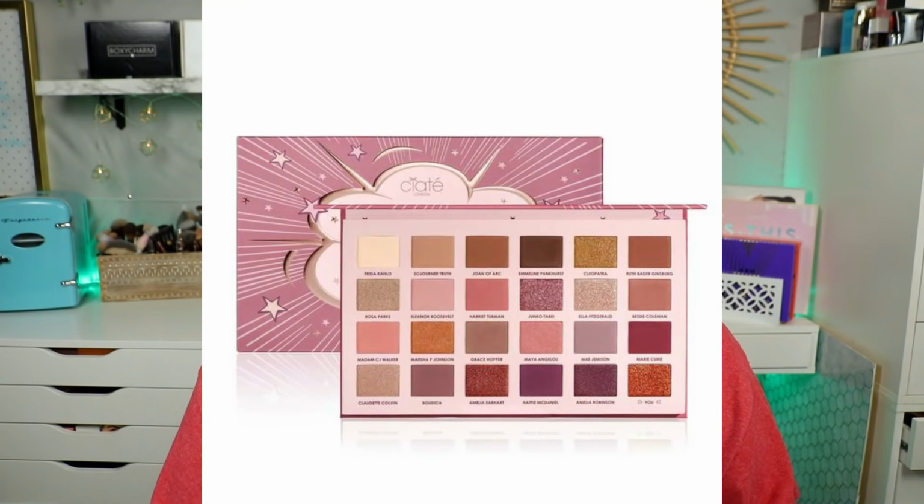This is from Ciate London, the I Am Woman eyeshadow palette. This is going to be for our cool tone eyeshadow lovers. And the overall tone of it looks beautiful. I've seen different pictures, and again, it kind of changes a lot depending on the photography and who took the picture. But it looks really pretty.